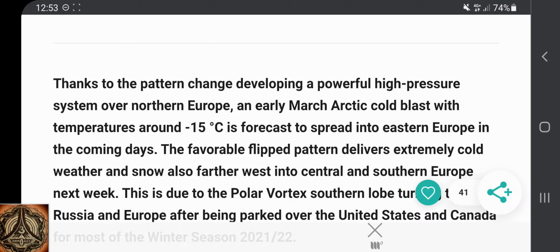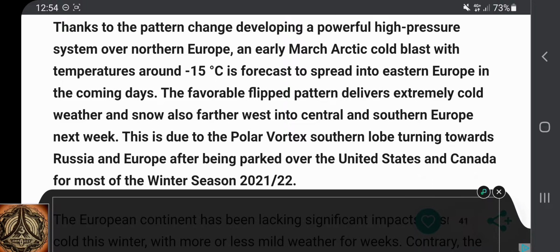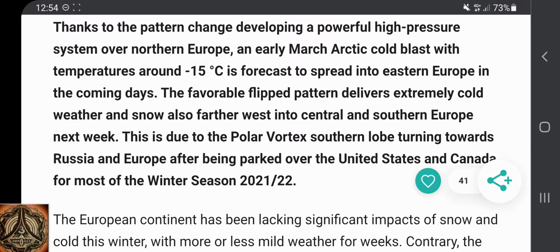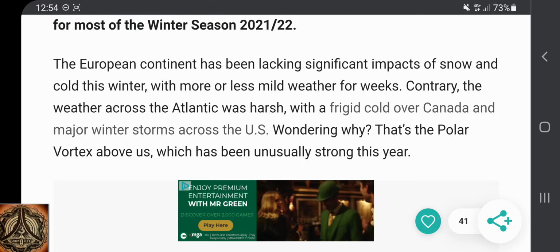Thanks to the pattern change developing, a powerful high-pressure system over northern Europe and an early March Arctic cold blast with temperatures around -15 is forecasted to spread into Eastern Europe in the coming days. The flipped pattern delivers extremely cold weather and snow also farther west into Central and Southern Europe next week. This is due to the polar vortex southern lobe turning towards Russia and Europe after being parked over the United States and Canada for most of the winter season.